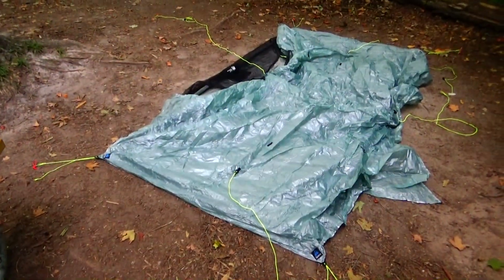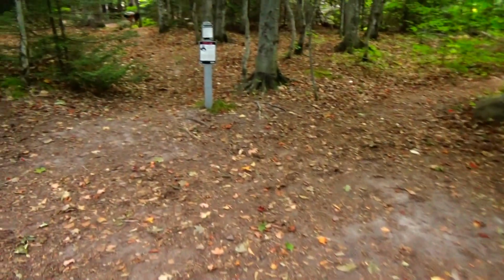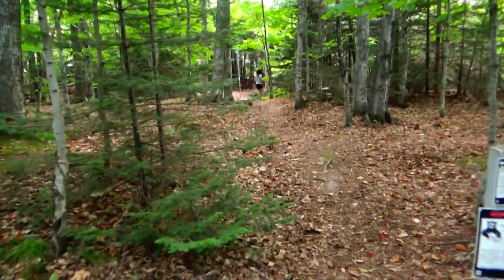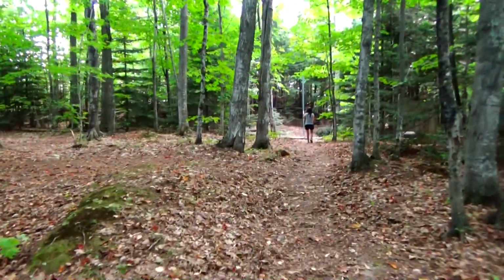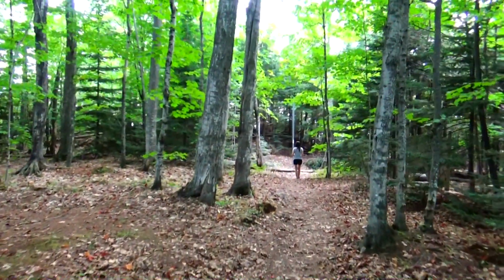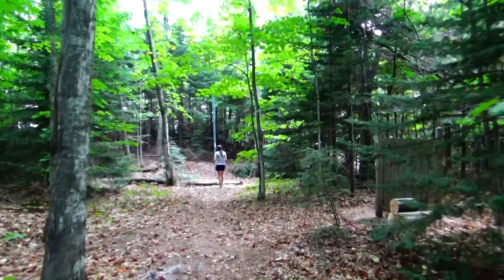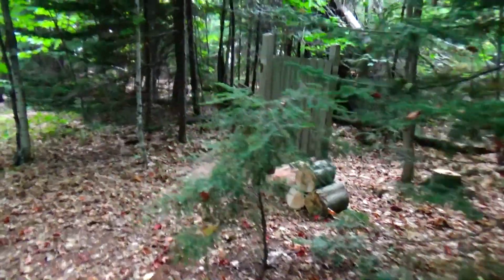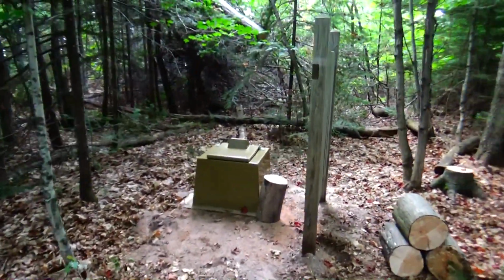We're just starting to set up the tent. Yes, tent again. Just so simple. First we're going to take a little quick look around here. Just a little ways from the campsite is where we'll find a bear pole. It looks like they got a latrine in the woods. A couple pieces of firewood. There's a little privacy for it.